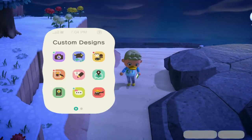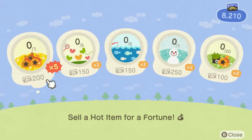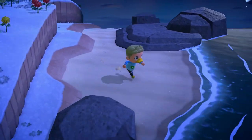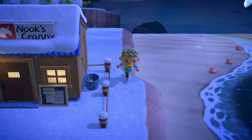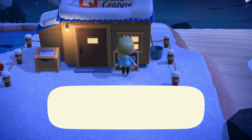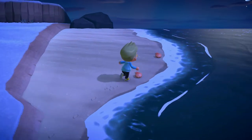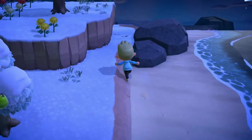All right. Let's start our Nook Miles tickets. Nook Miles stuff here. We have to sell a hot item for a fortune. We're going to get x5 points for that. So what's the hot item? Shell partition. I hope I can make that. I keep selling my shells. All right, I'm going to raid the beaches.